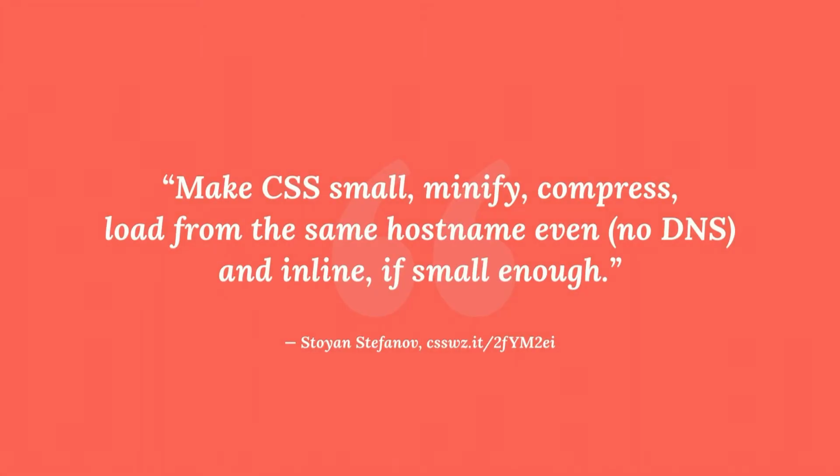The only other person who's really talked about this, moving CSS off of asset domains, is a guy called Stoyan Stefanov. And he said, make your CSS small, minify it, compress it, load it from the same host name, brackets, no DNS. So removing that network delay, that network overhead, can make the site render a little quicker.